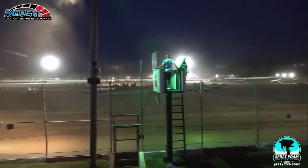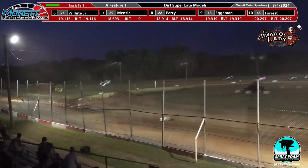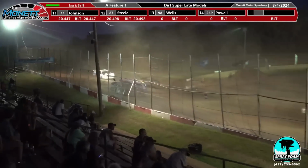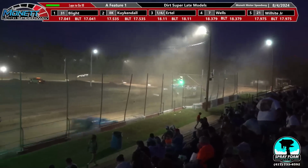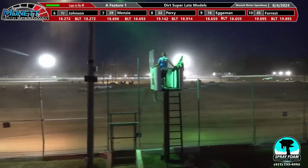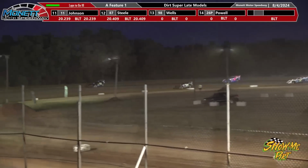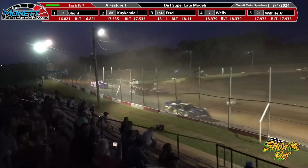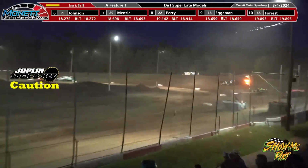Tyler Kai Kendall in that 8K machine, already falling back fast. Jackson Ertl in that third spot, Cole Wells and Ryan Johnson rounding out your top 5. My goodness, that guy is on another level out front. Kai Kendall on that 8K machine, just 1.2 seconds back. Watch out for the 21 of Chris Wilhite going underneath the bottom side of the number 7 of Cole Wells. Gets under him for 4th spot. Caution coming out here. Johnson, the number 11, going around top of 1 and 2.